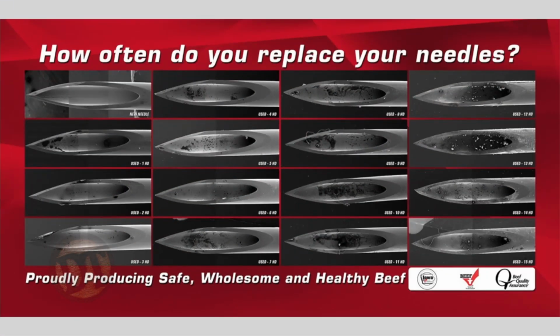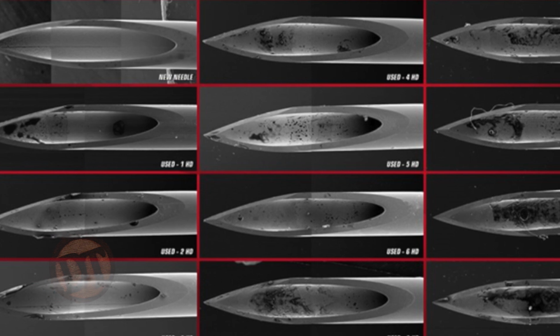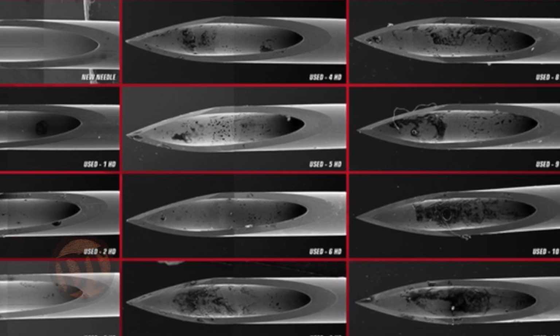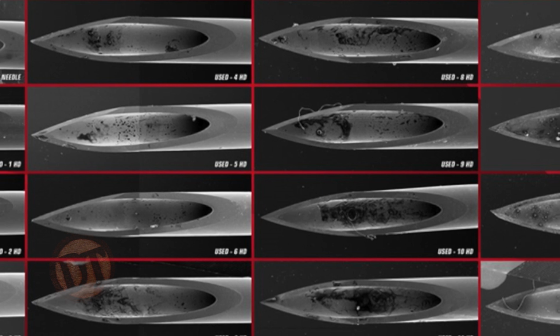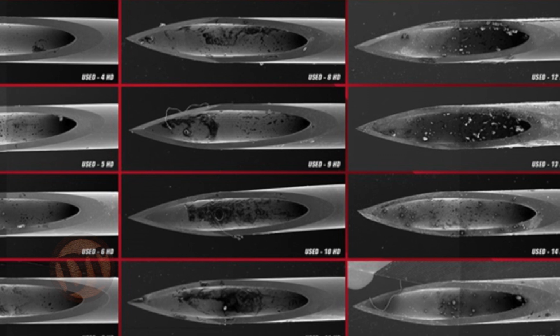Now, one thing you want to do is replace your needle frequently. As you can see from this picture from the Iowa Cattlemen's, this is an electron microscopy of needles as they are injected into the animal. When an animal is the sixth in line to receive the injection, you can see the damage to these needles and the burrs on them. So now we're recommending every 5 to 10 head, let's replace the needle just to decrease the burrs that the cattle are going to be exposed to.